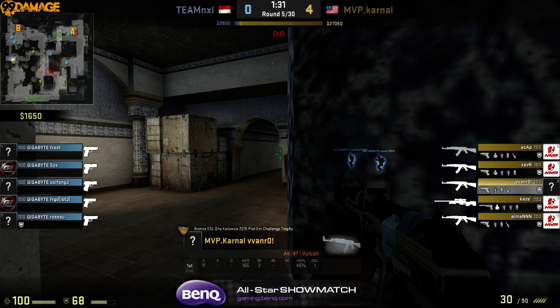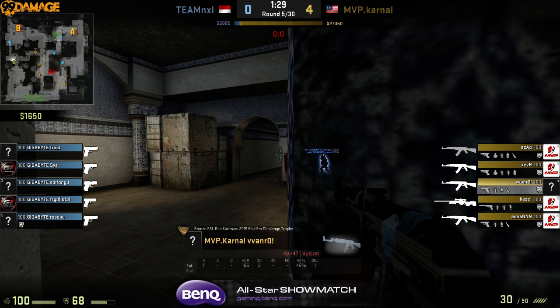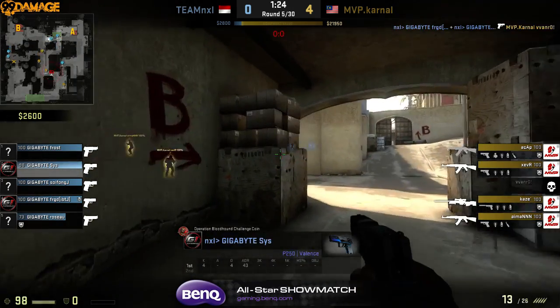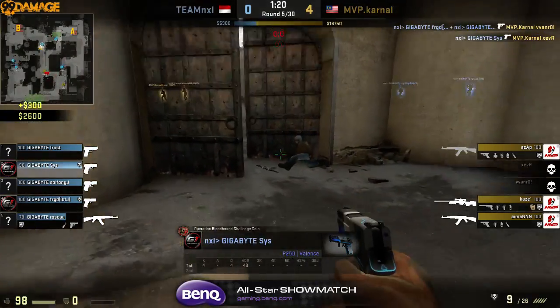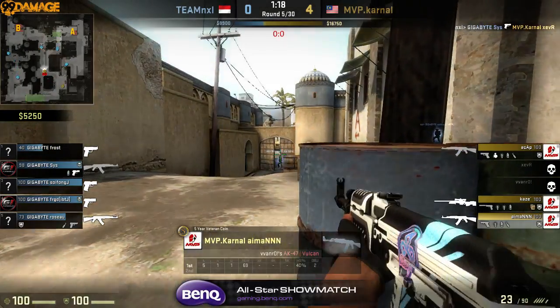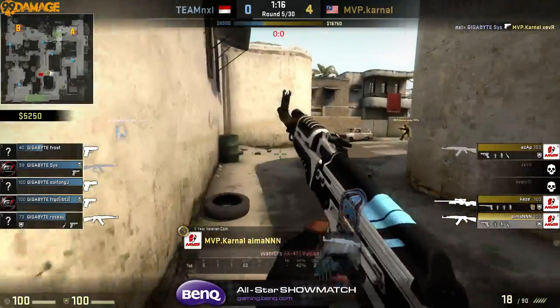Obviously they know that the CTs are only having pistols, so they don't want to risk anything and run into a stack or something like that. Forged actually picks off Vanro in B tunnels, and Sis with a frag in middle, so this actually turns really awkward for the terrorists already.